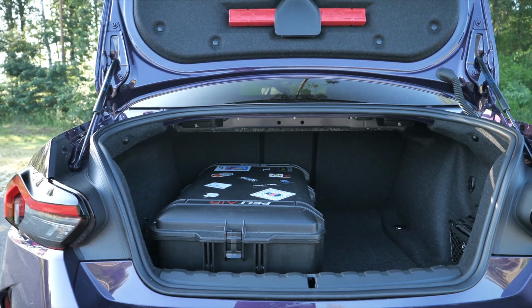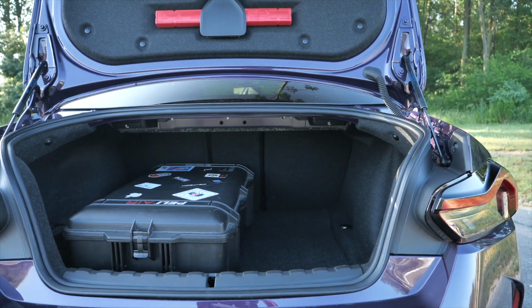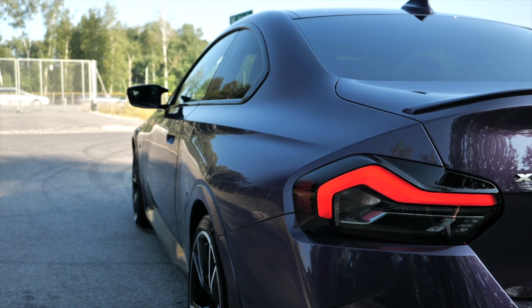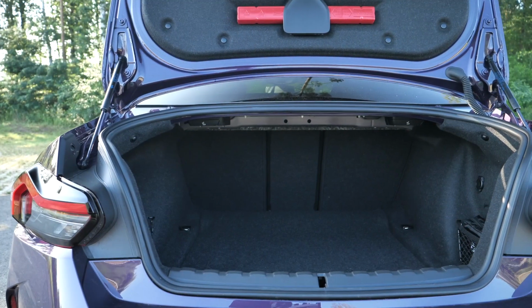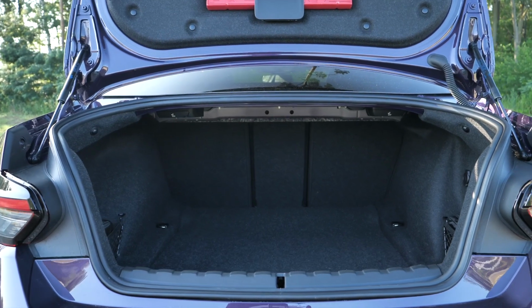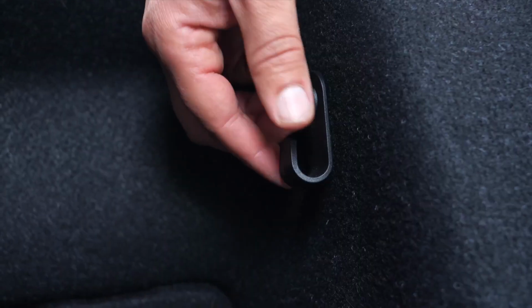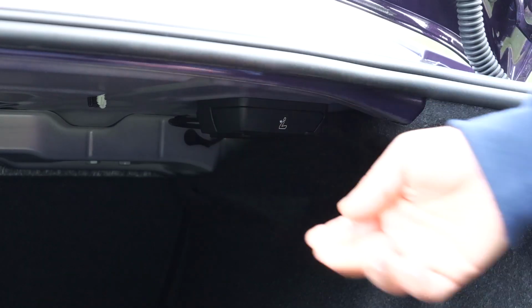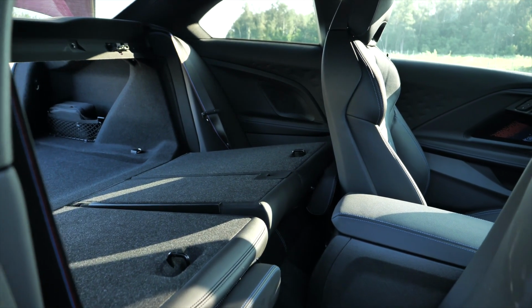The boot volume remains unchanged at 390 liters, but the boot seems to have a better overall shape. BMW said in the press release there is, and I quote here, a 20-liter increase in primary capacity in its directly viewable area. I suppose that means a larger boot opening. Any suggestions? There are the same flimsy shopping bag hooks. There are levers to fold the rear seats, but the backrests are not spring-loaded, so you have to push them. And there's a 12-volt socket.